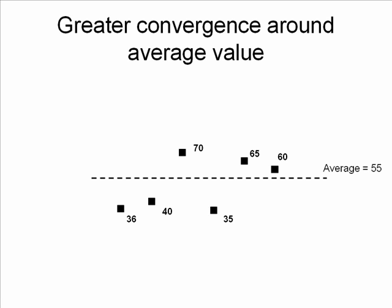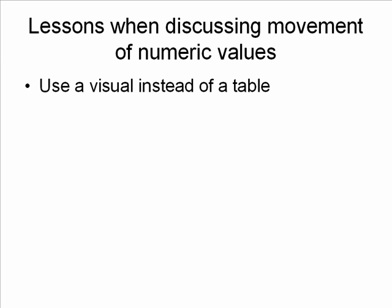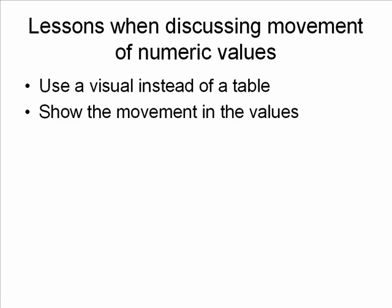So here are some of the lessons when you're discussing the movement of numeric values, and it could be movement towards an average, movement towards a standard, a desired goal, a number of different things depending on your context. First of all, instead of just throwing up a table out of Excel, which is the easy thing to do because we do all the calculations in Excel, just copy and paste, think of how we can use a visual instead of a table. And in that visual, actually show the values moving.